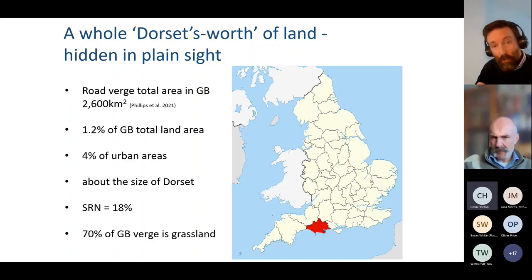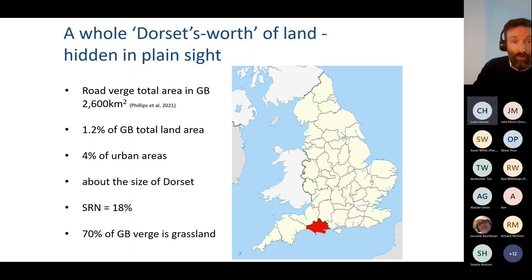The strategic road network accounts for nearly a fifth of that, so the motorways and trunk A roads, and about 70% of our road verges are made up of grassland. Next slide, please.